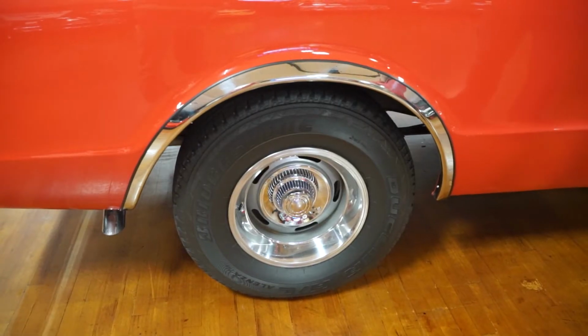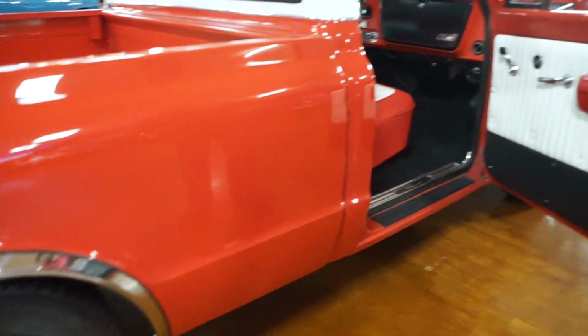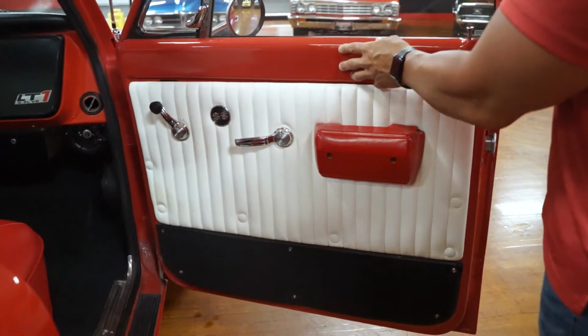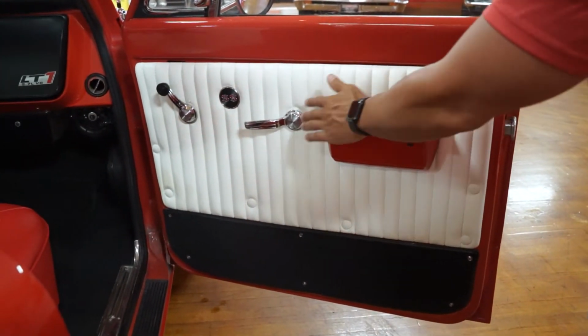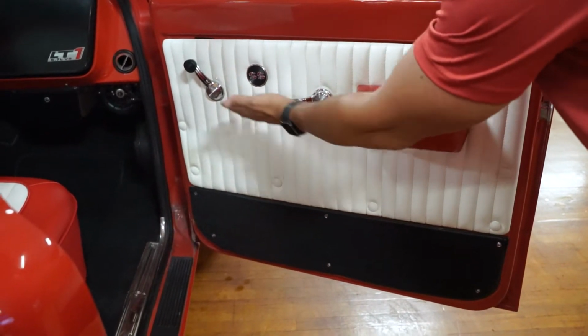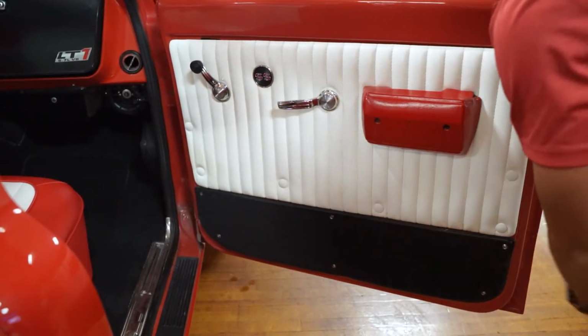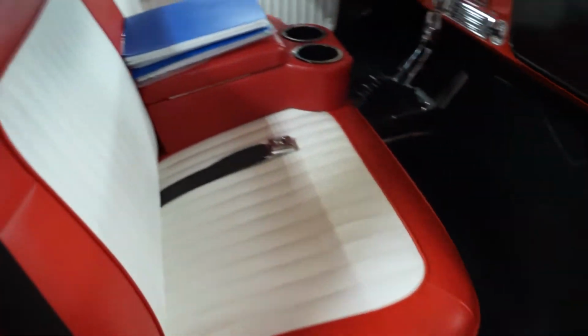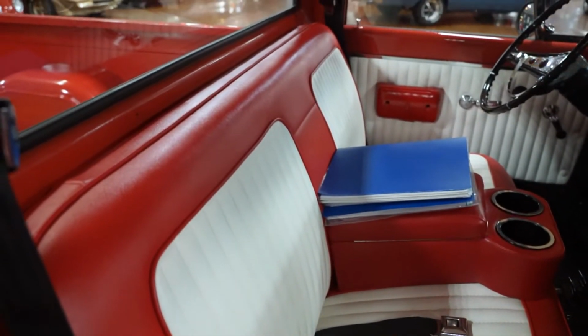Let's take a look in the passenger side of the truck. Same thing as the driver's side. You have painted top of the door here. You have white vinyl in the center. SS cap, door handle, window crank, black carpeting at the bottom. The passenger side bench seat, again, looks like newer material.